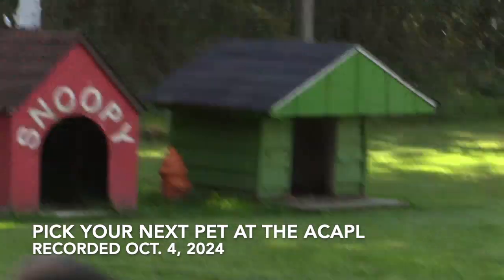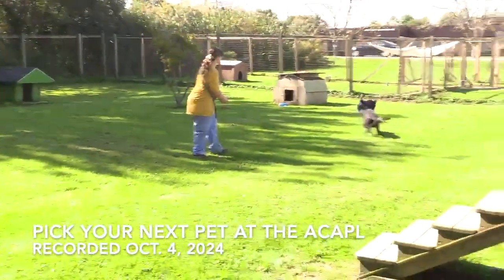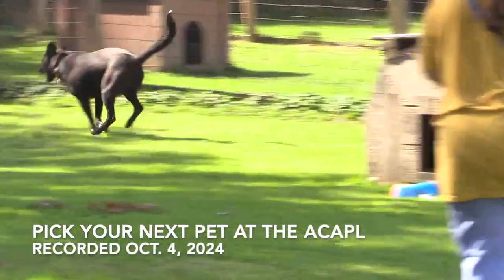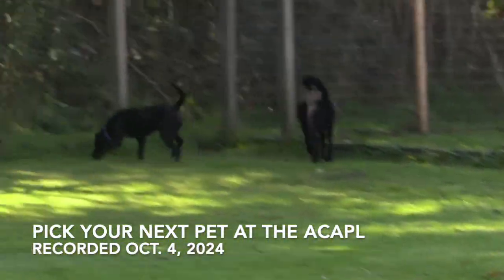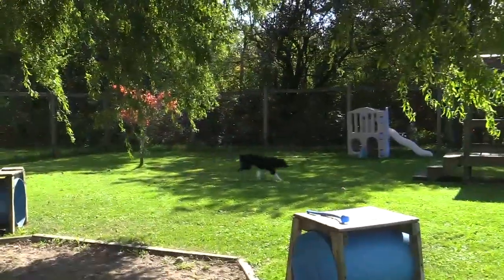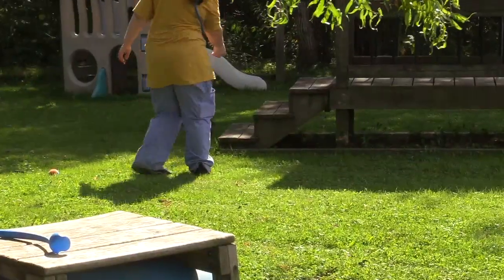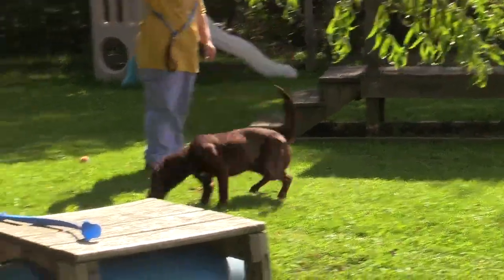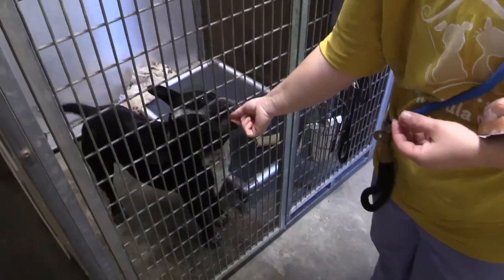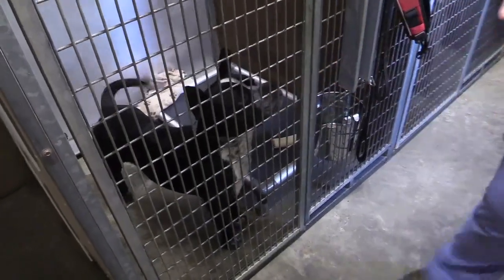Meet Tia and Tamara, bonded buddies, meaning they should be adopted together. Tia has a blue collar, Tamara a black. They are vocal, playful, and loving. Castle is timid, friendly, and clean. Winnow is curious, young, and excitable. We talk about challenges at the ACAPL, plus more cute kitties, and Dog Alley, all on Pick Your Next Pet at the ACAPL.